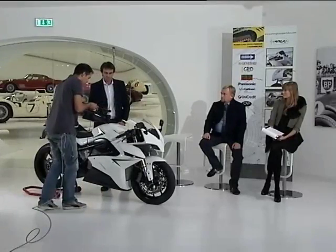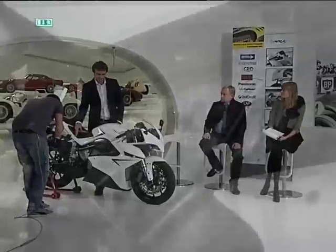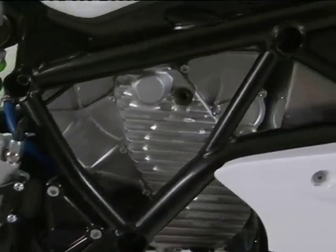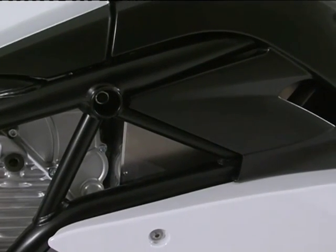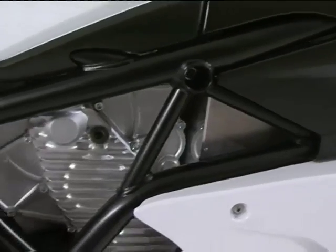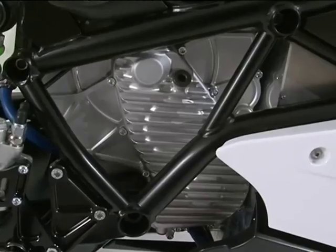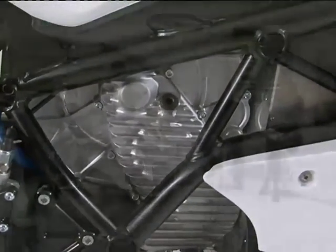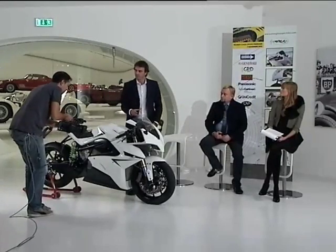Going to the dynamics of the bike, we have chosen a tubular trellis frame because of its stiffness and lightness, and at the same time, it was easier for us in this first prototype stage to make any kind of developments and adjustments to the bike. Being Italian, of course, we have chosen as many Italian suppliers as possible.